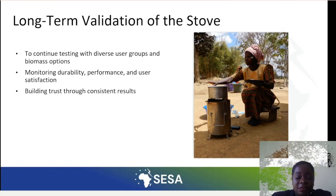For long-term validation of the stove, we are to continue testing with diverse user groups and biomass options, monitoring durability, performance, and user satisfaction, building trust through consistent results.